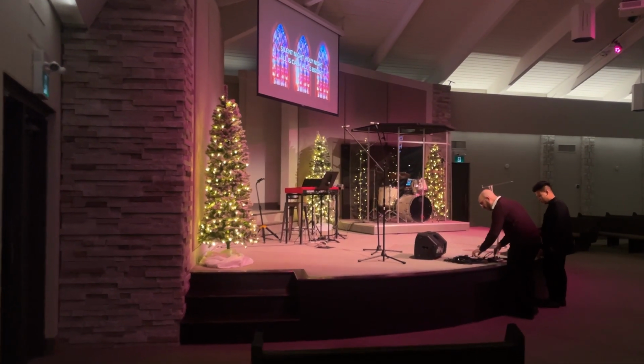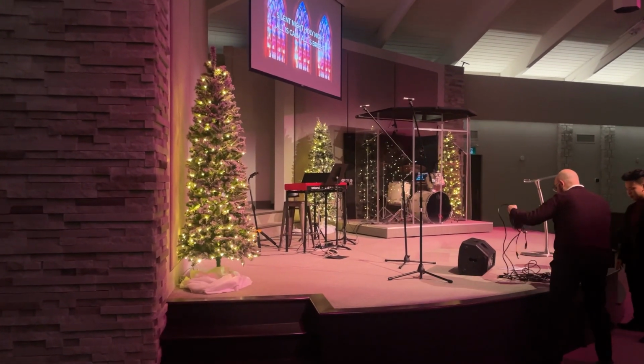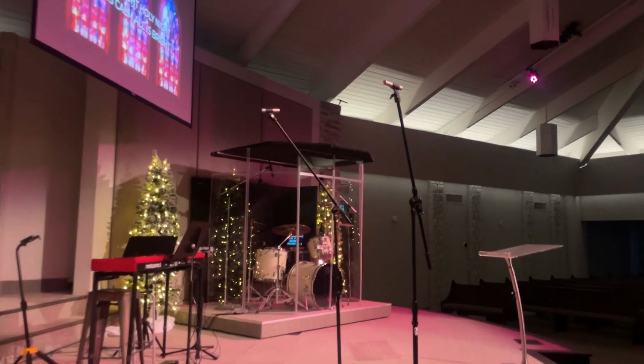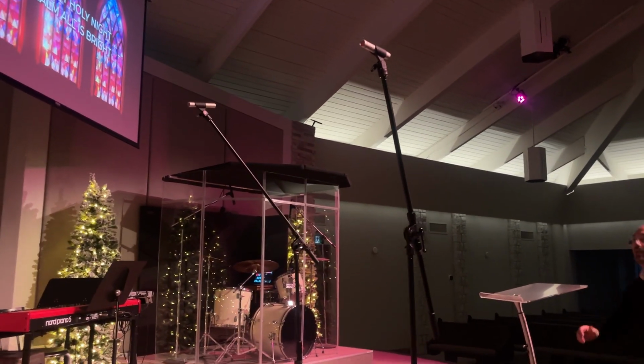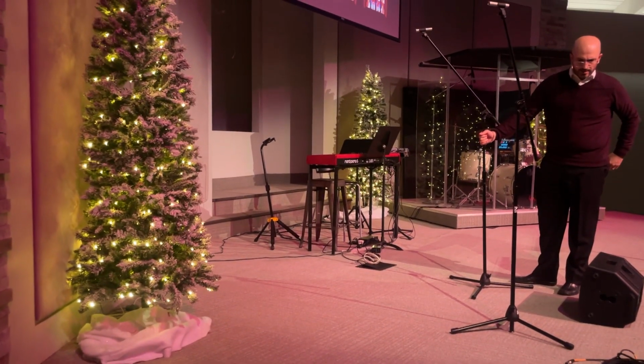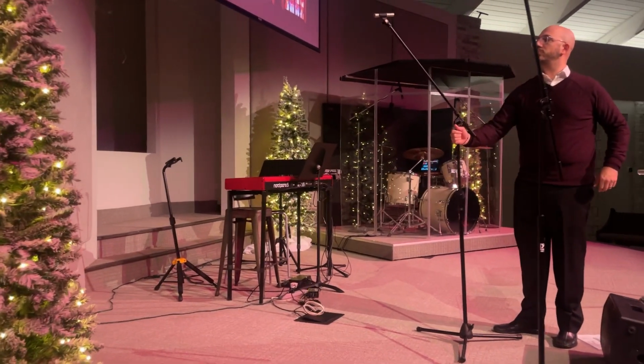I don't know why this is kind of blurry. This is what the setup looks like right now, and the trees are beautiful. I love it this time of year. Today we're having a choir as well. So we have 2 microphones set up. And the choir is going to be around here. Keys all the way in the middle, and drums at the back.